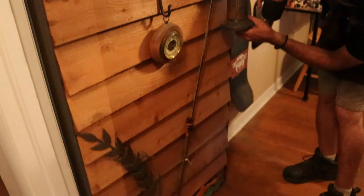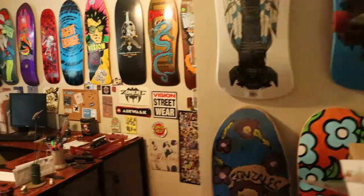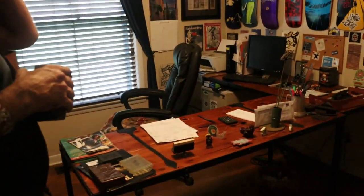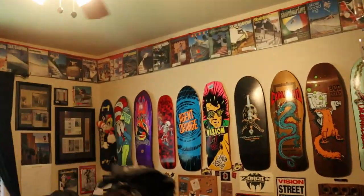And then I had a little bug zapper right there. That was a bird. The other part of skateboarding that doesn't really happen. This was a dining room table I cut in half that we made, but I didn't like it. So I turned it into this. That works for an office, that's for sure.